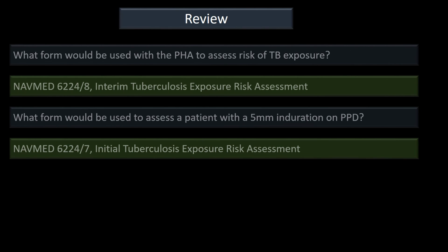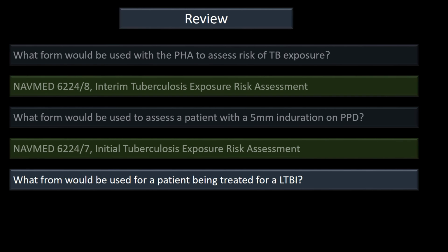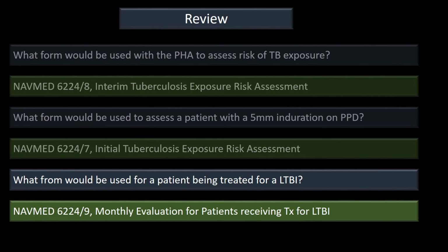off of that, then we'll make the decision whether or not we need to treat this patient with medication for latent tuberculosis. What form would be used for a patient being treated for latent tuberculosis infection? So what form are we going to use for that monthly evaluation for somebody who's receiving treatment for a latent tuberculosis infection? Well, that's your NAVMED 6224/9, your monthly evaluation for patients receiving treatment for latent tuberculosis infection.